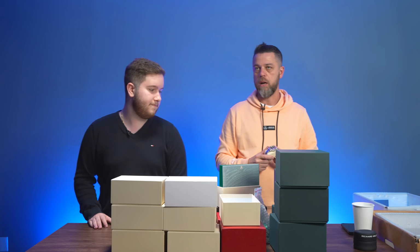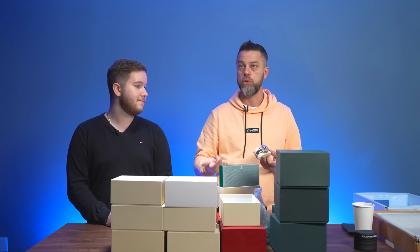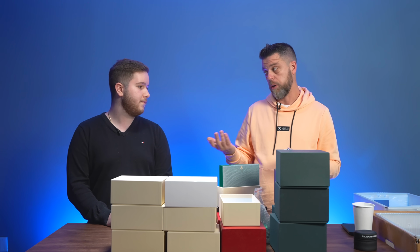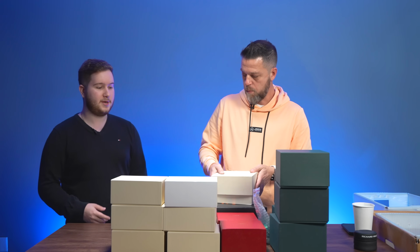The original Yachtmaster models. When the 2 came out, the 2 gets a lot of love. The steel, the two-tone, the yellow gold. But I'm waiting for it to come out in full rose gold. I think that will be a banger. Certainly a nice alternative, and it sits well on the wrist too. It's a comfortable watch. I've never even thought of it that way, but that's actually a good call.